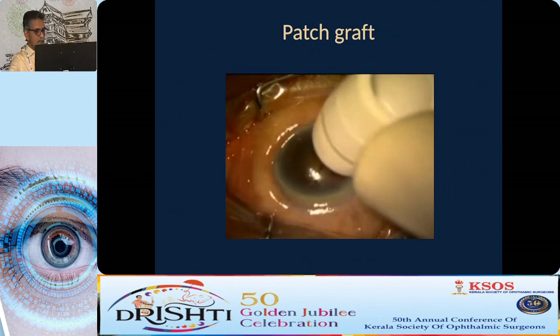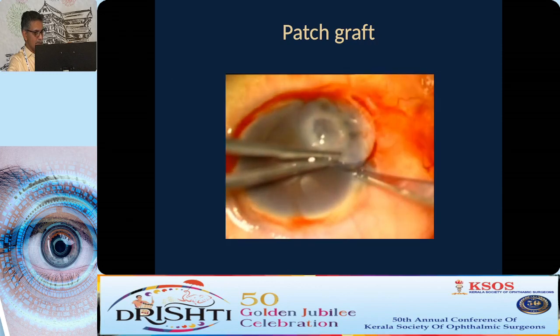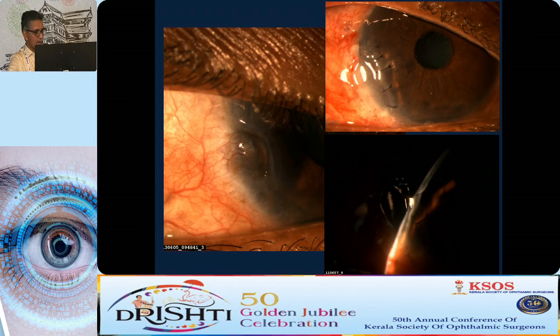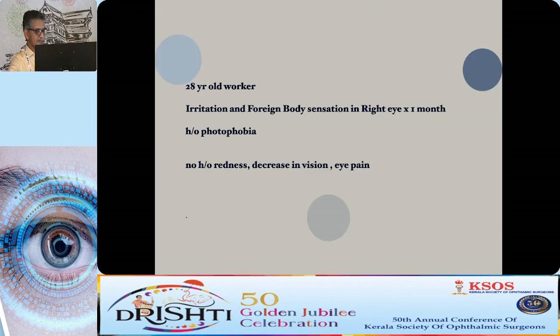So you can actually do a patch graft once you control the systemic inflammation. I'm not going into the details of the patch graft for this audience, but if it is pretty localized, you need not be limited by the roundness of the trephine that you have. You can actually custom make a graft. You can make a template of the graft, and cut the same thing from the donor button. As far as possible, you should make it a lamellar graft and suture it. And this patient came up about 2 or 3 years later for a cataract surgery, and the graft was sitting like this.